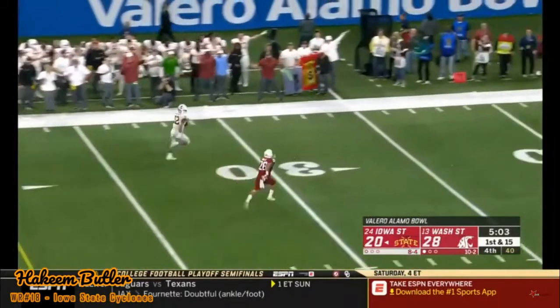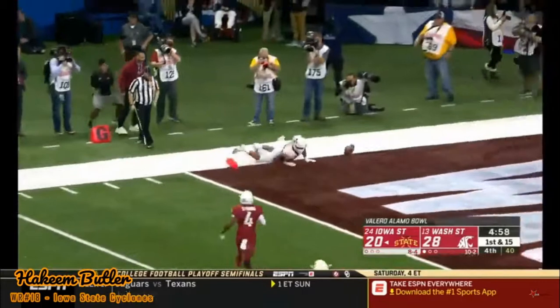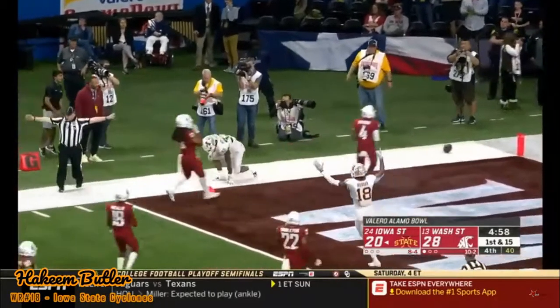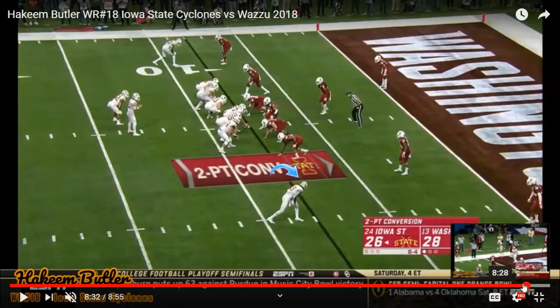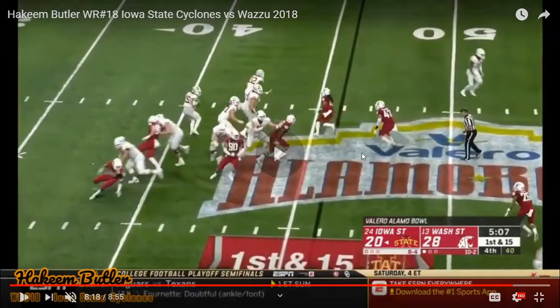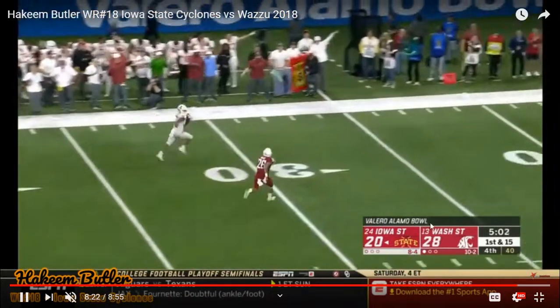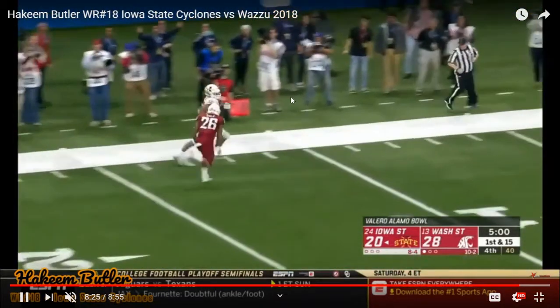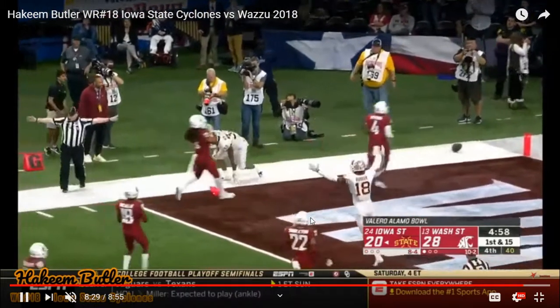Nice route combo. Almost a touchdown for Montgomery. That was a great route concept, though. I really like this inside-out move here. You're going to see number 11 cut across. It almost looked like a switch concept. And then a nice play there by Montgomery to get out.